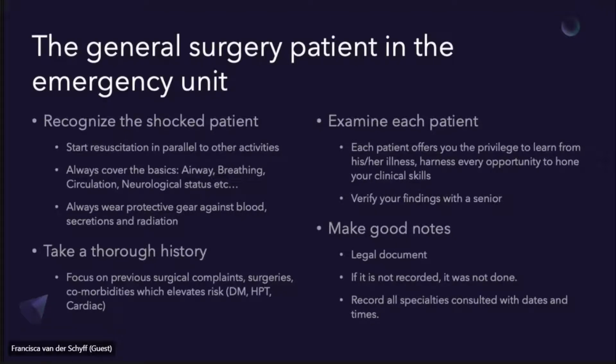Always wear protective gear against blood, secretions, and radiation. You must protect yourself. Don't touch a patient without gloves. Don't go to the operating theatre without eye protection. Don't stand in the way of the X-ray machine. You might think a once-off X-ray is not going to do you much, but over a 30, 40-year career, you're going to end up with a malignancy of your thyroid or a radiation impact on your bones. So look after yourself from the beginning, always.